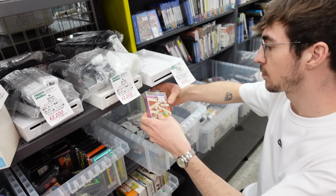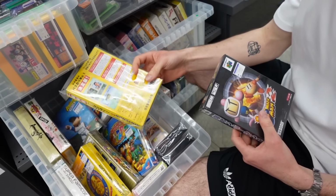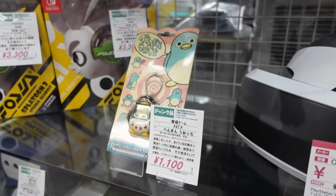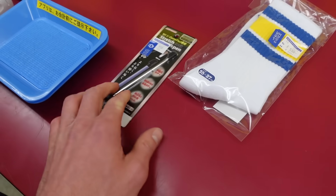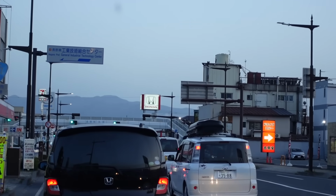Honestly, if I had more time, I would have loved to just come in here with some headphones and a coffee and wade through every single one of these games. But this was definitely more of a hardware trip because we were on such a tight schedule. After all, we're here to buy the Game Boys. Onwards!